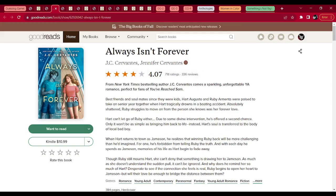So this makes perfect sense as a comparison title, because that's literally what we're looking at. Had a boyfriend, he died, what do we do now? Tragically drowns in a boating accident. Wasn't a lot left to the imagination there. Right, I forgot that this was the plot. Oh my goodness. Only it won't be as simple as bringing him back to life.